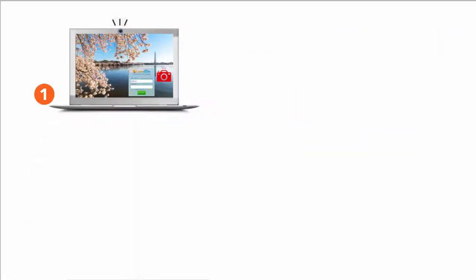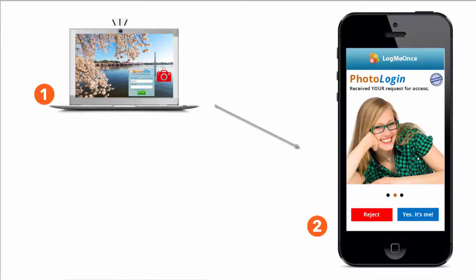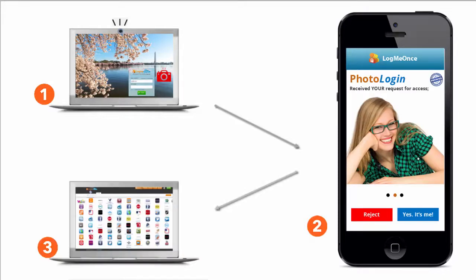For passwordless access, all you have to do is 1, click the PhotoLogin icon on your computer. 2, once you receive your secure photo on your mobile device, accept or reject it. And 3, gain access to your desktop instantly.